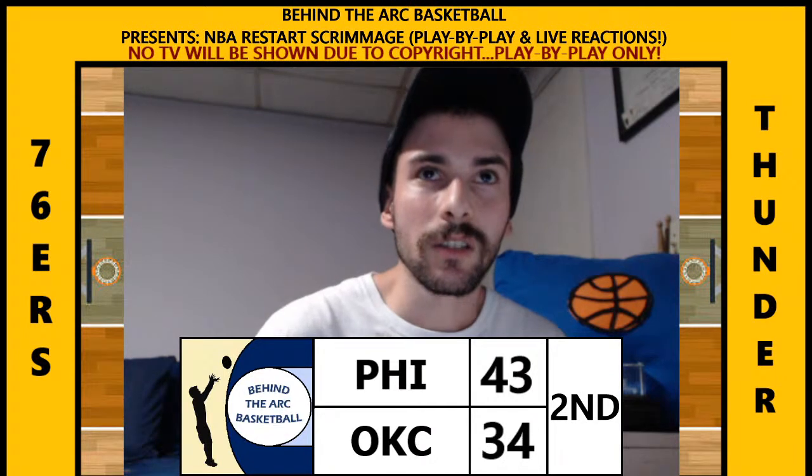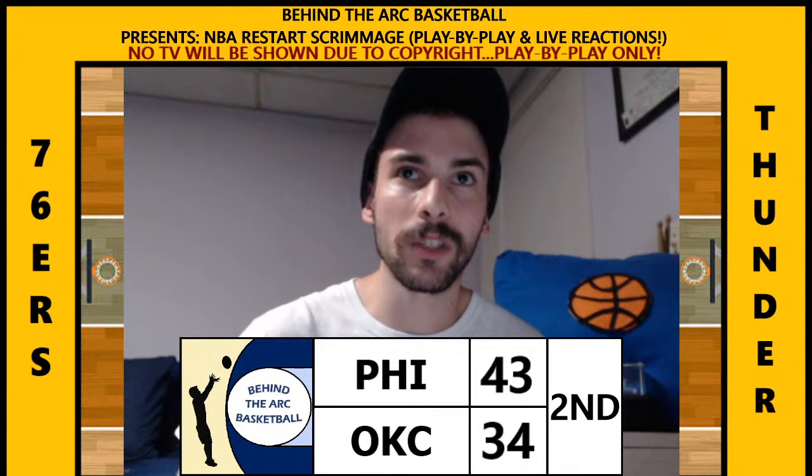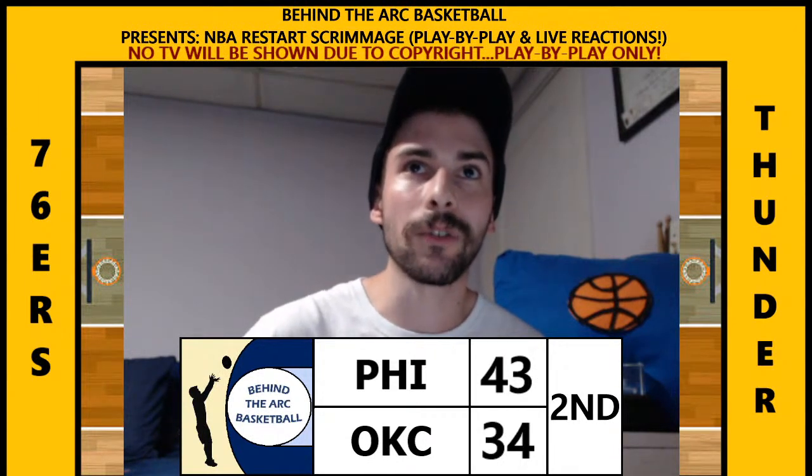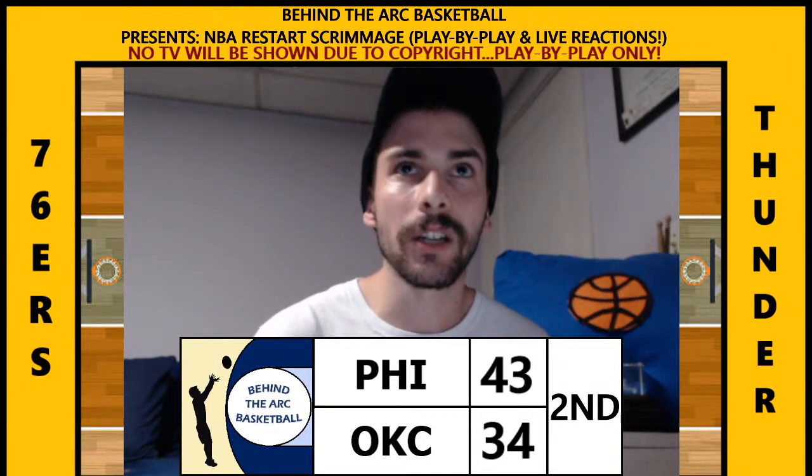43-34, Simmons. Hands down and off. That's a three taken, left wing. It's off the mark. No good by Robinson. It's a rebound over to the Thunder. Thunder have the ball here. Gilgeous-Alexander dribbles towards his left. Now he goes left baseline. Oh, nice feed over to Adams. Adams into the lane. Gets fouled there.